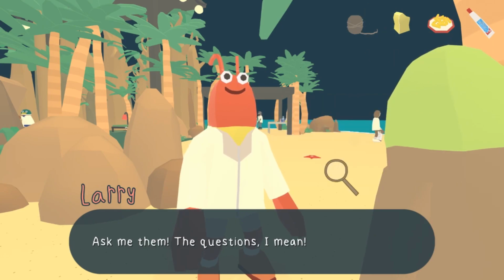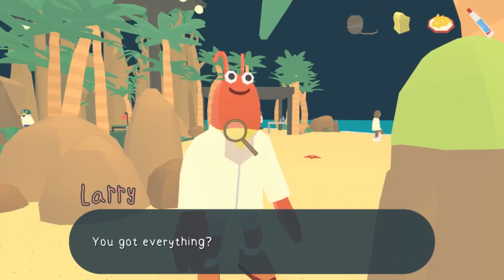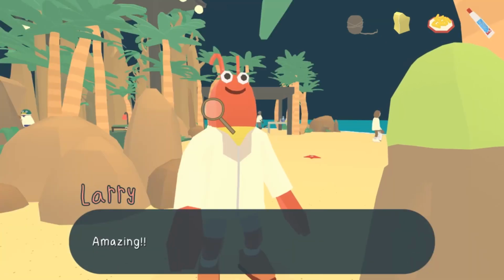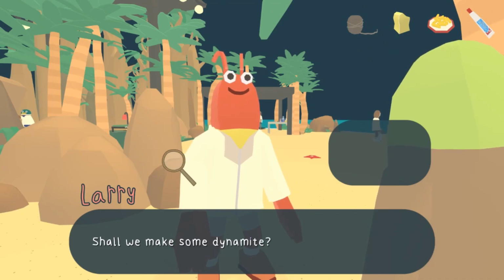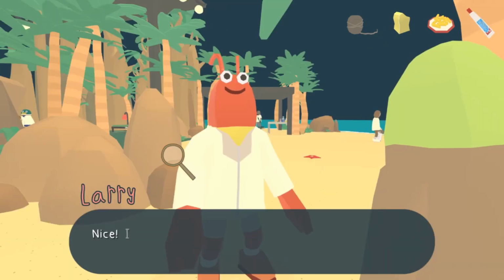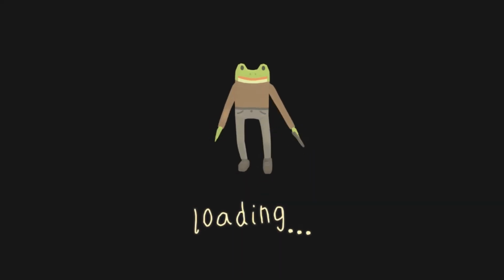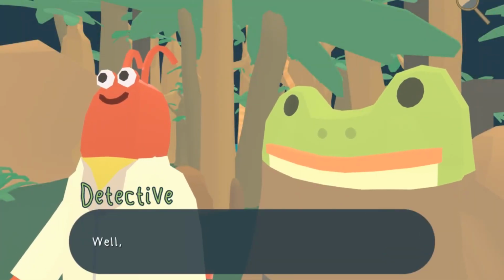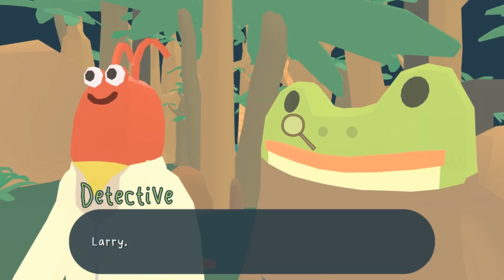Explosion. Let's make some dynamite. Let's see. Wow, you got everything. Yep. Amazing. Shall we make some dynamite? Yes. Let's do it. Nice. I'll cook him some dynamite and we can get exploding, baby. Yeah, sure. You're like a telecaster or whatever. I don't know what that voice is. Whatever. Who gives a fuck? Let's make it. Well, this is it. Yep. Time to blow this cave up.